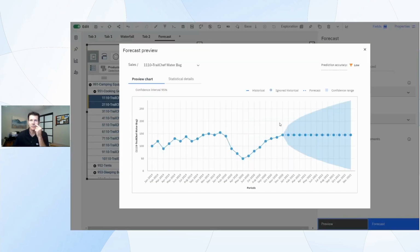And since that's a very small data set, it will come back very quickly. We see that the first product is very inconclusive on the prediction, right? It just takes an average because it doesn't see any seasonality or trending. It's just too irregular, low prediction accuracy, and gives us a flat line of about 145.